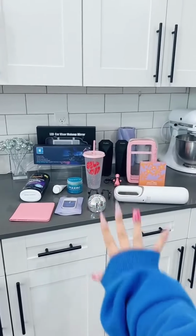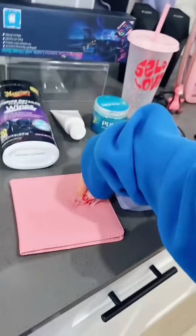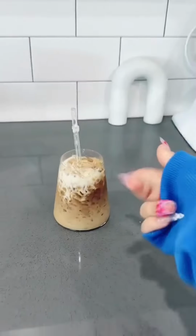I was going to clean my car, but I'm not feeling good today. It's that time of the month and all I want to do is lie down and go to sleep. I'm going to show you what I got for it so far, and I'll restock and organize it tomorrow.